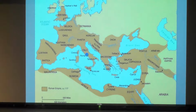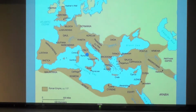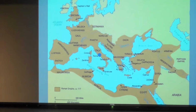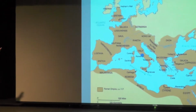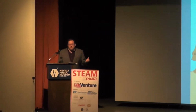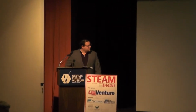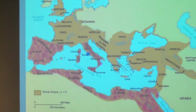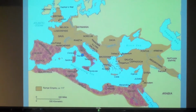The Romans developed a supply system for the city in which nearly all of the surplus agricultural products of the entire southern half of the Roman Empire was collected and sent to Rome to feed its massive population. And here, all the pink stuff, these are all the regions that basically every scrap of surplus food was collected from and diverted to the city of Rome.